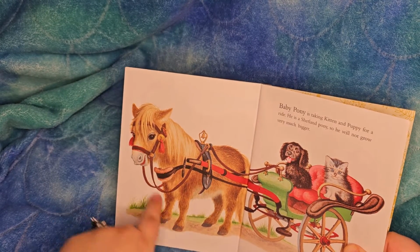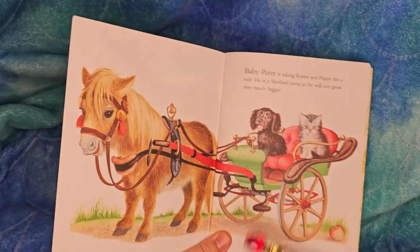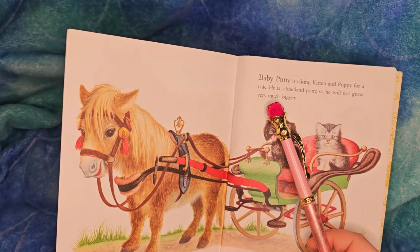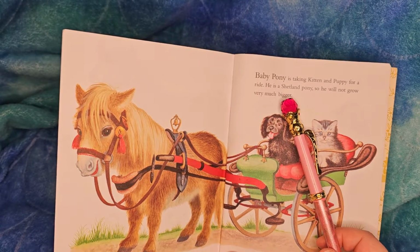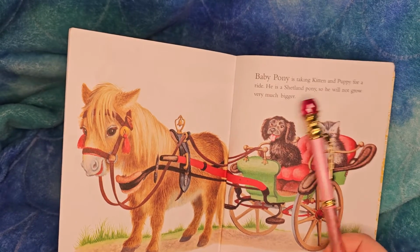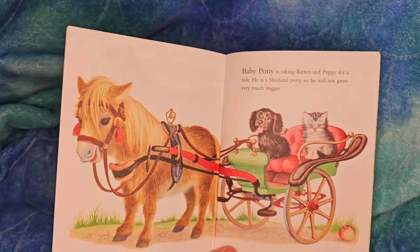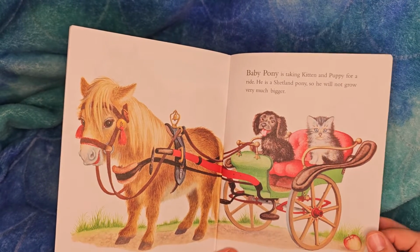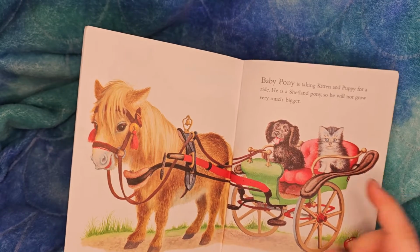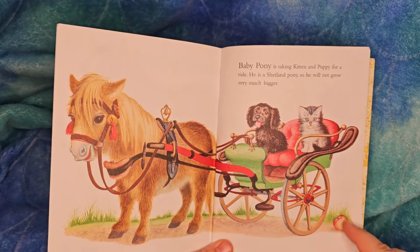Look at the pony. Baby pony is taking kitten and puppy for a ride. He is a Shetland pony. It's a special breed, so he will not grow very much bigger. There are ponies the size of dogs. Our doggie is a mix between a lab and a Great Dane, so she has really long legs, and I bet you she's taller than this pony. Ooh, look at the apple.